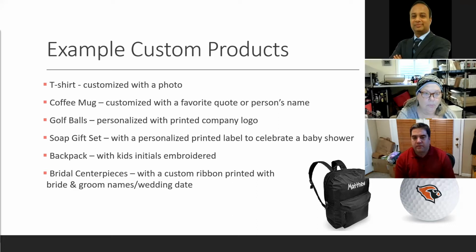Coffee mugs, putting the name and initial or a favorite quote on a coffee mug. A lot of times you'll see a mug here that I grabbed. This is just a design I grabbed off the internet. But a lot of times what we'll do is we'll have some sort of monogram design and a place to put the name. So the design is static. The name is what changes.